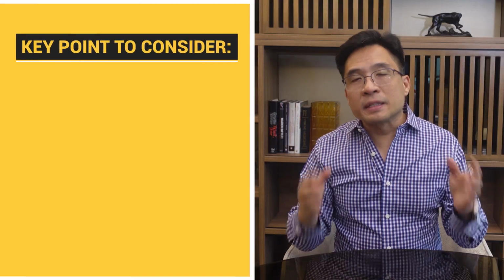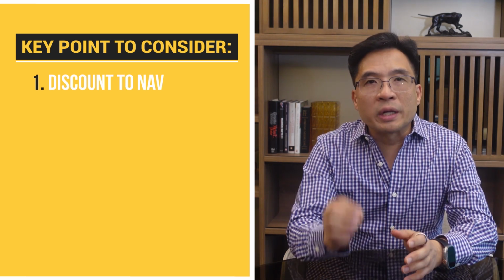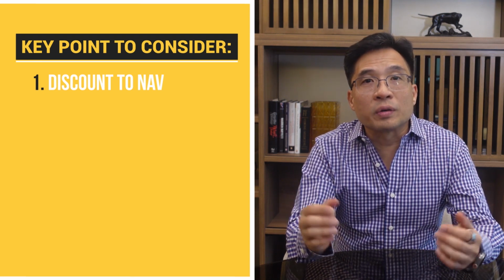So, what should you look for when investing in closed-end funds? Here are a few key points to consider. Number one, the discount to net asset value. As mentioned before, look for closed-end funds trading at a discount. However, don't just buy any fund because it's cheap. Make sure you understand why it's trading at a discount and whether it's likely to narrow.